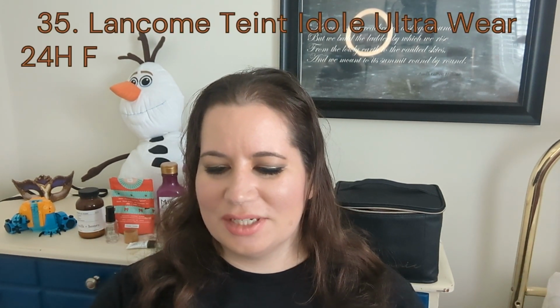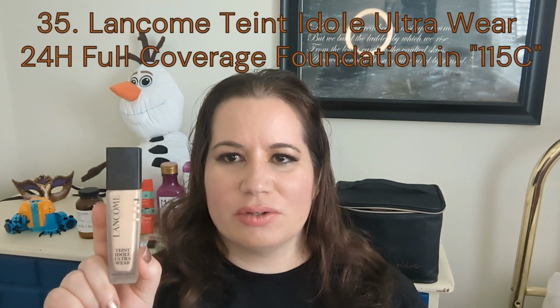It's the Lancome Tinty Doll Ultra Wear Foundation. My goal is to use this 50 times. I'm not trying to finish it. You can see where I'm at right now. It just fell over, but that mark is correct. And I am trying to use this, as I said, 50 times. At the last update, I had 21 uses. I used it 10 times in the last month for 31. So I do think I'll meet my goal on this if I keep up that pace.